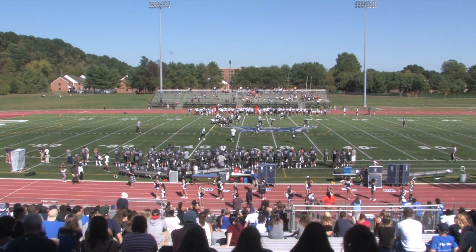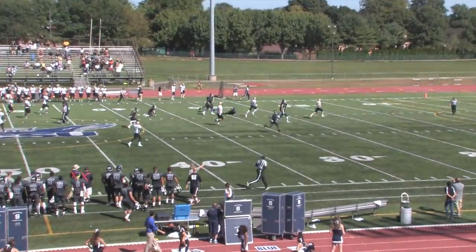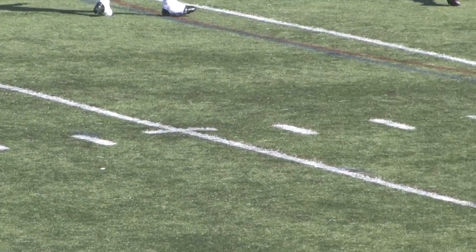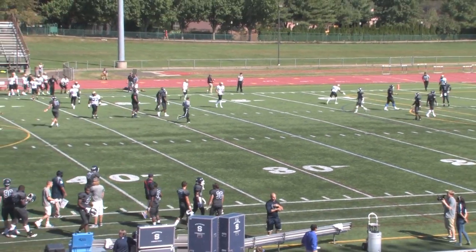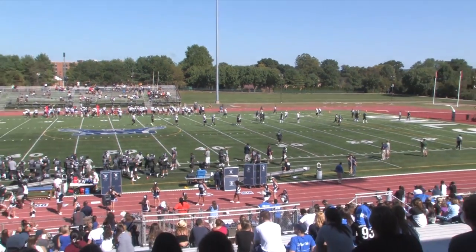Second and 5. Quarterback goes for a run. He runs and he's gone. Barely untouched. Now AIC, touchdown. Arduino the ball carrier, touchdown for AIC.